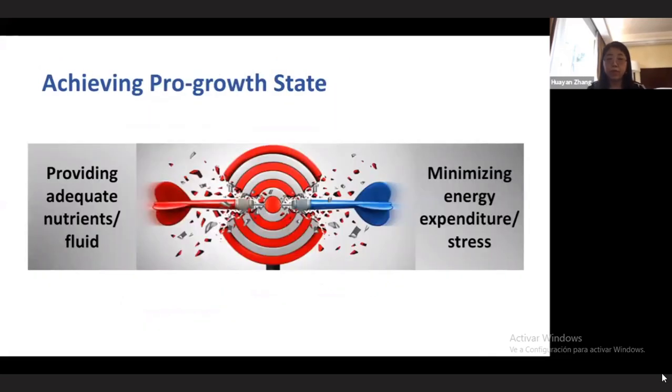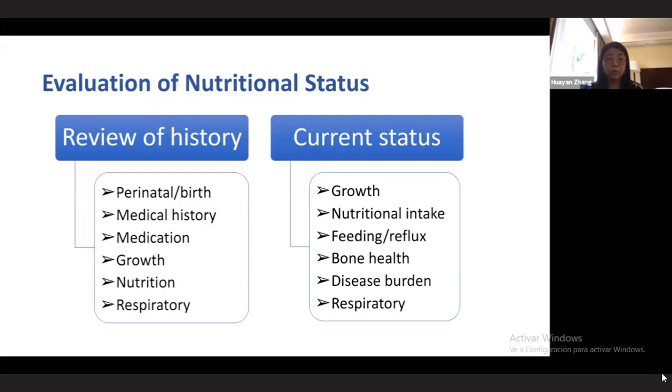How do we achieve this pro-growth state? I talked about how you need to provide adequate nutrients and fluids, and at the same time try to minimize energy expenditure and decrease stress. So let's talk about those in a little bit more detail.